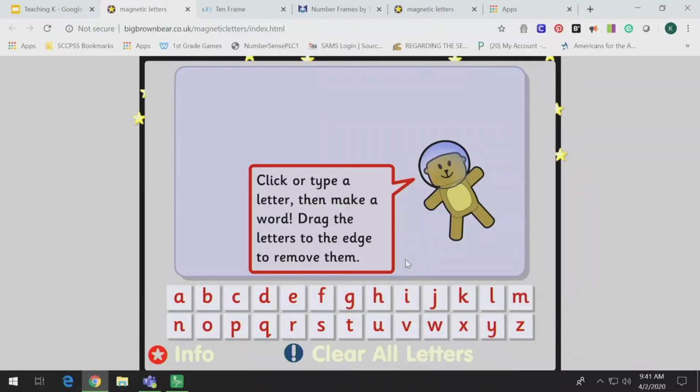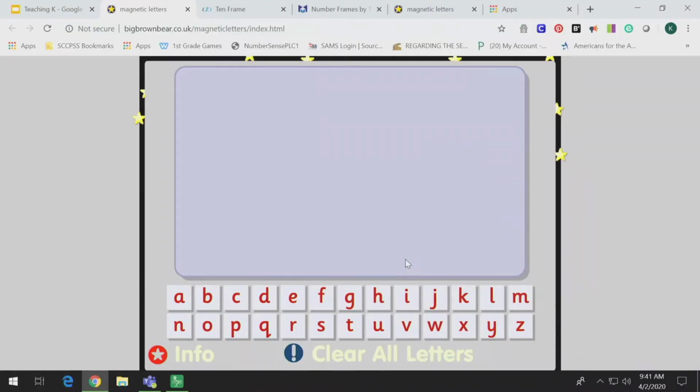Now we're going to use some of those words to make our own words. We're going to start with an easy one. We're going to start making the word can. So let's tap that out. Can. Awesome. Can.